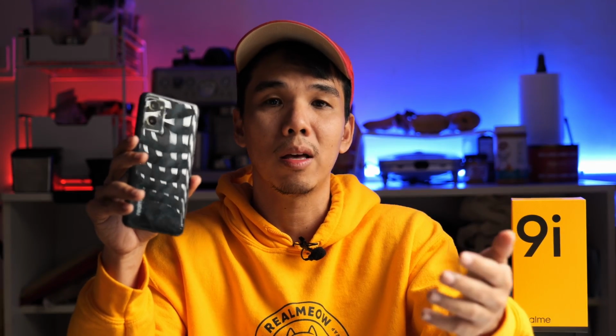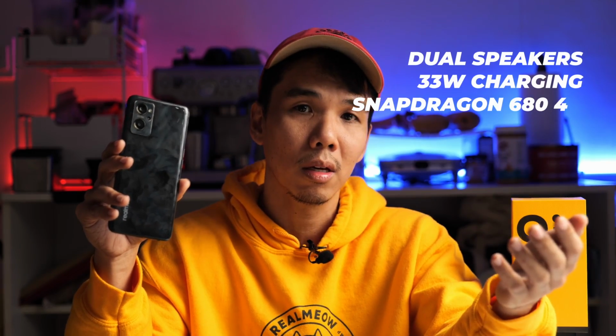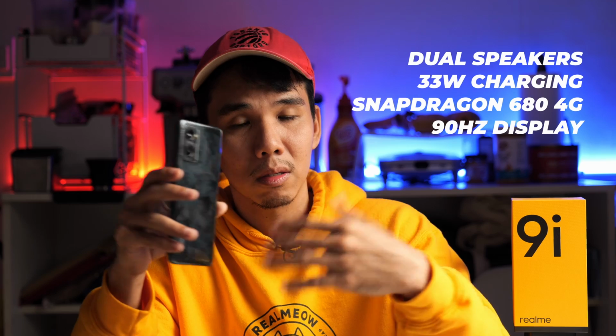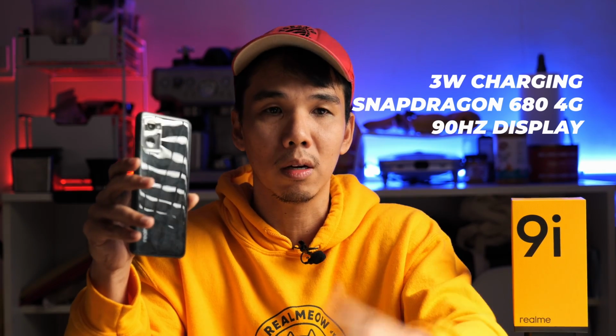So the phone is looking almost exactly like the Realme 8i with a few minor differences. You now get dual speakers, 33-watt charging, and it now runs on the Snapdragon 680 platform. In addition to this, the screen refresh rate is down to 90Hz from 120Hz.